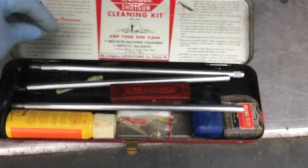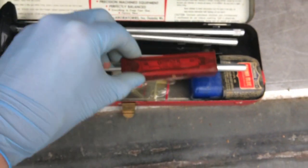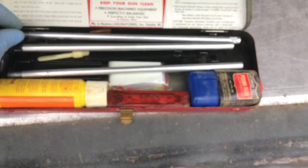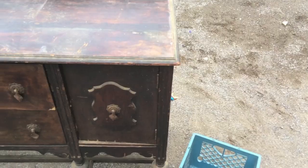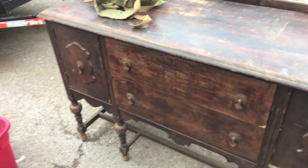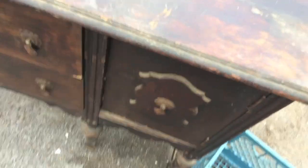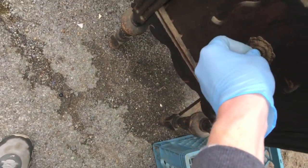Alright. This is supposed to be a shotgun cleaning kit. Let's see if it's in there. Yeah, it's there. Again, this is out of the locker with the gun safes in it. See how this goes. It's kind of a nice piece of furniture that came out of this locker. I mean, it's not in very good shape, but we'll sell it to somebody who wants to do a little bit of work on it, fix it up.